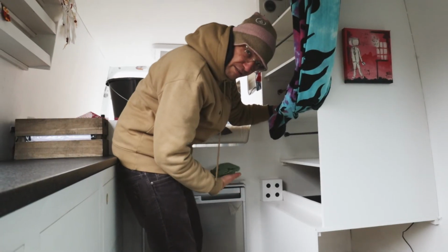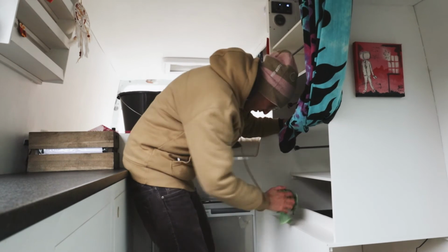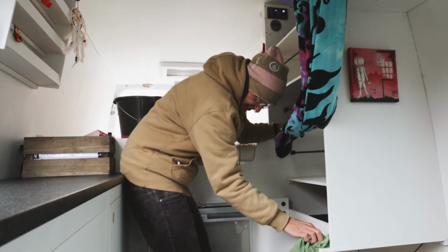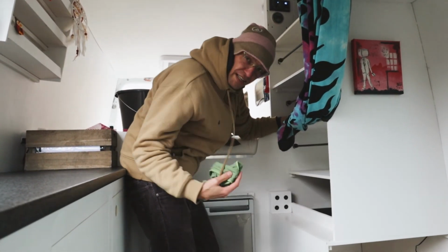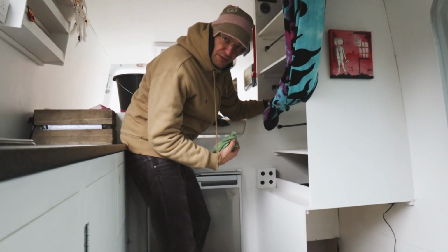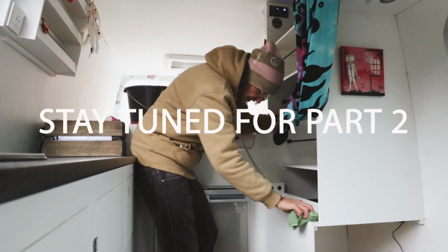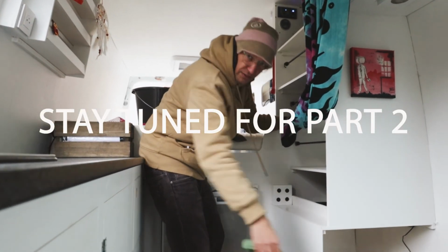We wanted to have white cabinets. Never take white cabinets in your van. That was definitely the right color to choose. It makes the van look bigger, but it also looks really dirty. It also gets dirty quite quickly. So definitely think about the choice of color.